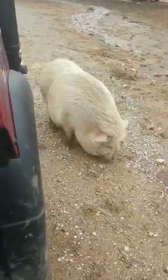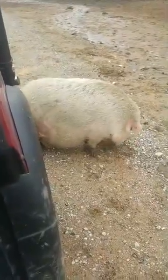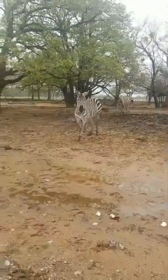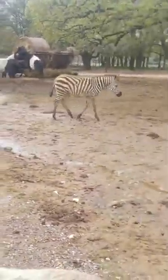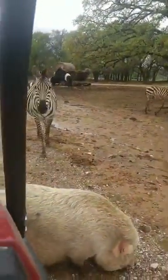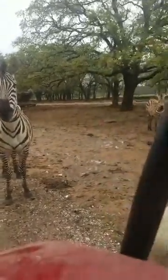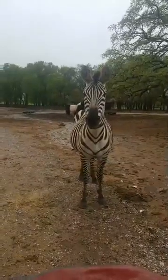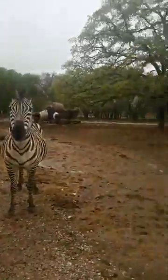So we have a pasture specifically for our horses and one specifically for our camels, because we have more of those. And then the zebras don't typically get along with all types of animals, especially our male zebras. They tend to be a little bit territorial, but they do get along with the animals in here, which is nice. Hi, pretty zebra. Okay, so we'll go to our camels next.